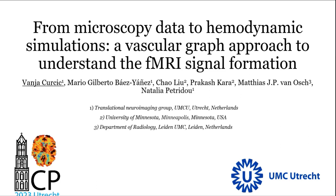So we already heard a couple of times in this meeting that the brain comprises only 2% of our body mass, and yet it consumes 20% of our energy, while it really doesn't have the energy storage where it could keep the fuel for when it's needed. So to answer the question, how does this really function and how does the brain regulate its blood supply?